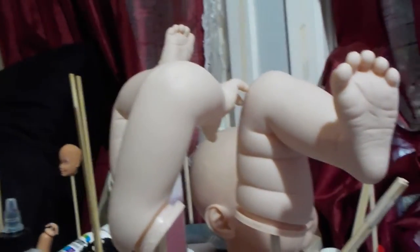Claire is still in the starting works. Where'd her head go? Oh, there it is up there. And then June, her head is downstairs having the final bake right now. And then I can get started with her hair.